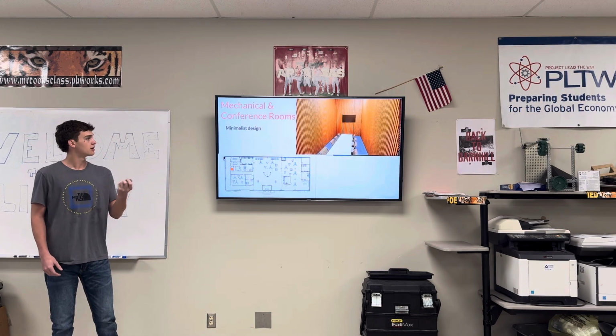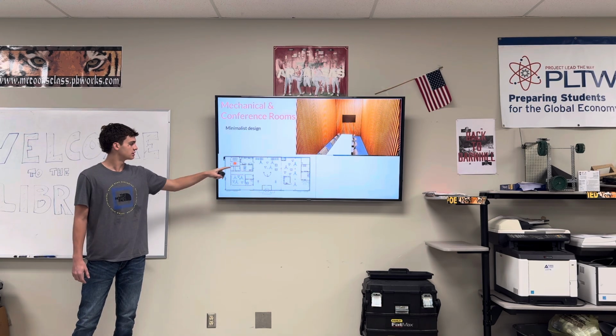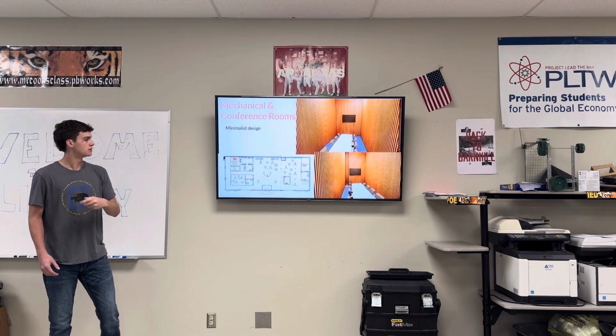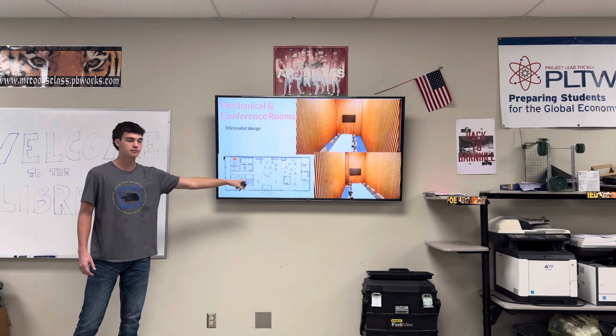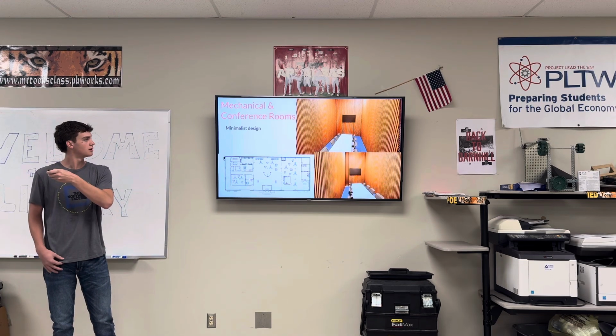And then here's my mechanical conference room, which isn't important. This is one of my conference rooms, which is located right here, and they're both identical. So people can come and have conferences and meetings, and it's away from the main entrance as well. So it's secluded and there's nobody to bother them.